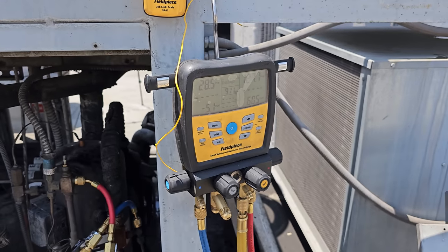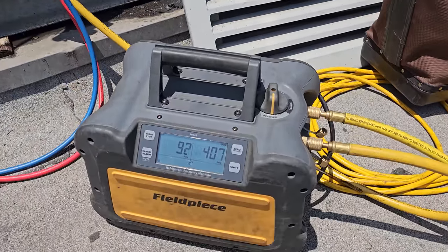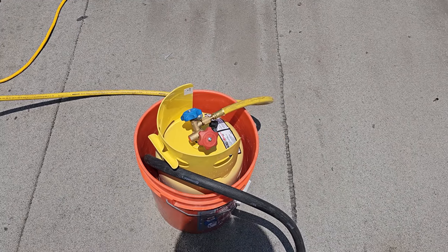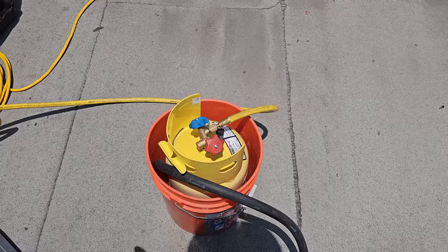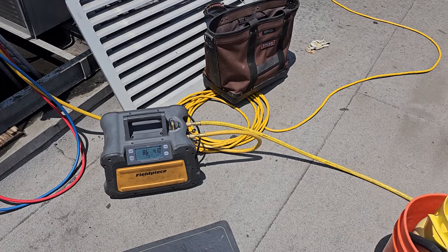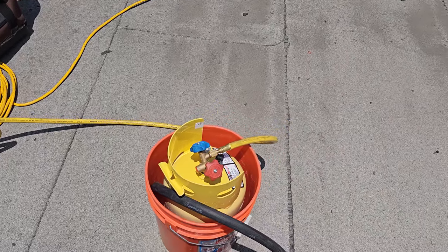So we're kicking butt. It's starting to climb, so I went ahead and put the refrigerant cylinder in the bucket. We're just running a water hose. We'll just let it run for a few minutes. You know, they make subcoolers and stuff. I really don't need those. This'll do just fine.